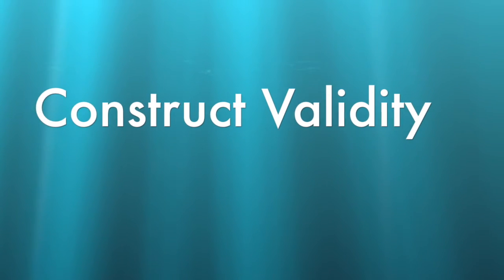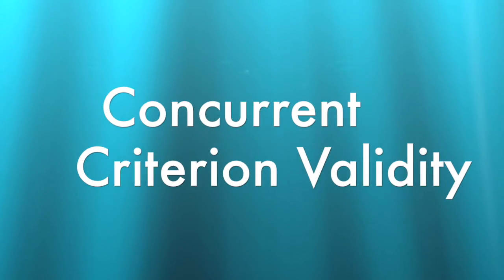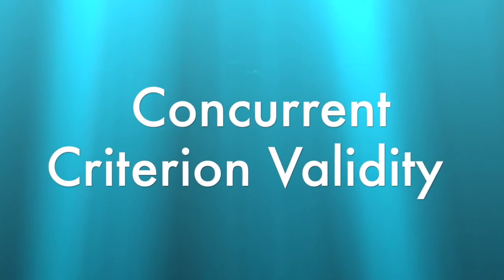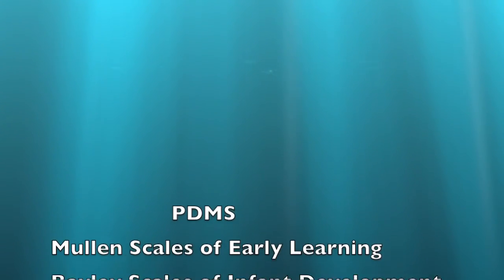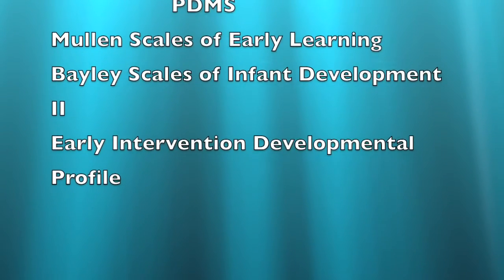Now for some validity. The PDMS-2 showed adequate construct validity with a strength of association between the subscales ranging between 0.63 to 0.84. It showed excellent concurrent criterion validity when compared to the first edition of the PDMS, the Mullen Scales of Early Learning, the Bayley Scales of Infant Development 2nd Edition, as well as the Early Intervention Developmental Profile.